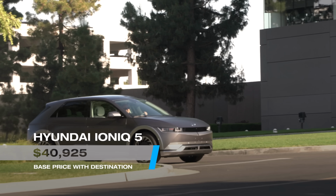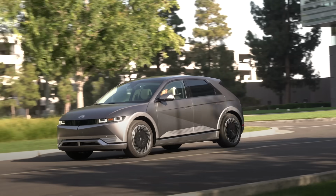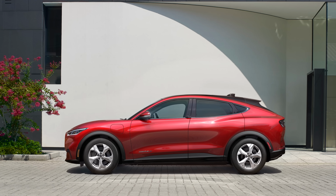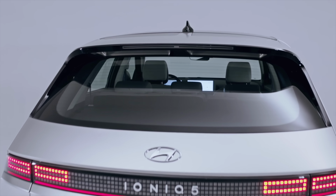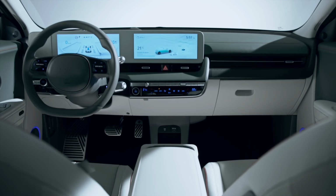Now, here's where Hyundai really goes into their bag. The Ioniq 5 is going to start around $41,000, including destination. And those prices are similar to what the Volkswagen ID.4 or Ford Mustang Mach-E starts at. But with tax incentives and rebates, that number could dip into the mid-30K range. And even at that price, those base versions of the Ioniq 5 get a gang of extra cool features.